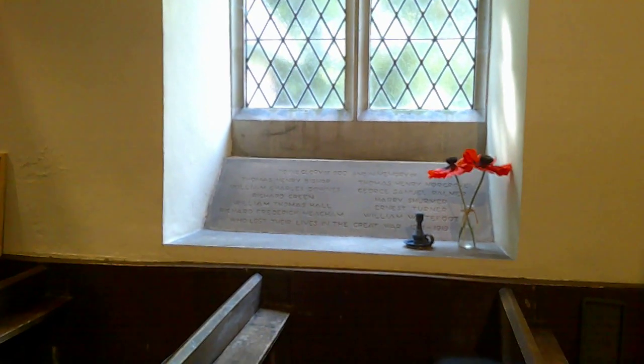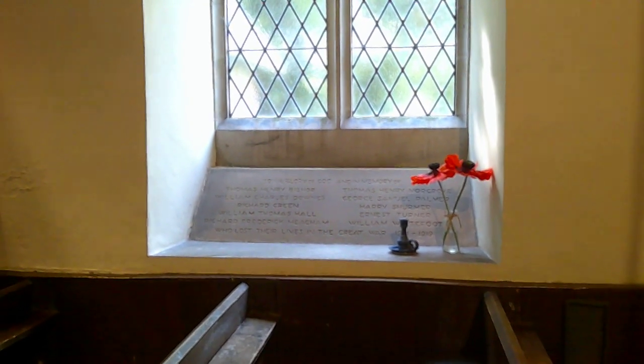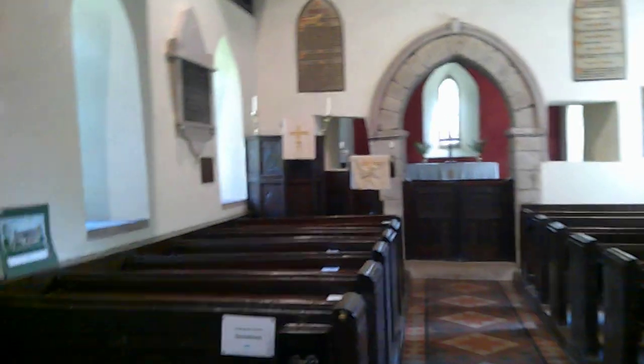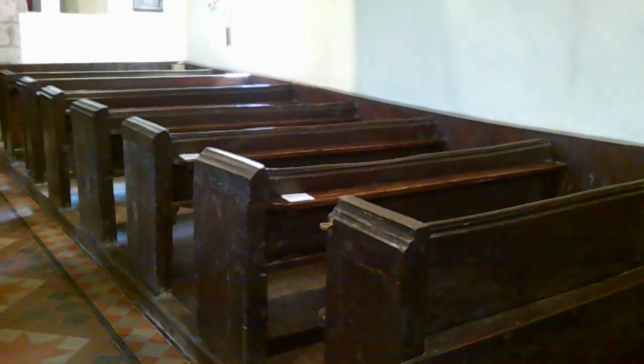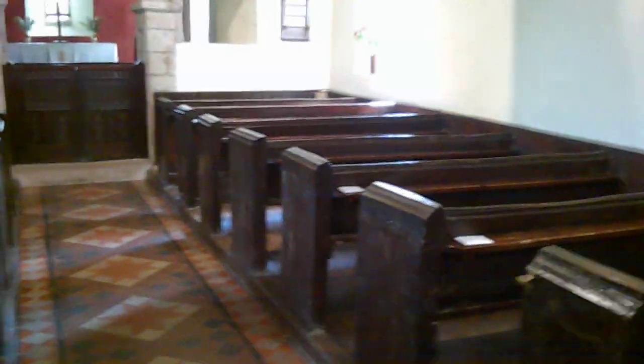We have the war memorial. It's a type that you see sometimes, the windowsill carved with the names of the men who lost their lives in the Great War. The rear seating is Victorian, but the seating forward of the porch, there's a door. That door is about 700 years old. So looking very, very good for the time. But these seats are easily 15th, 16th century. They've been restored. They're very much like the ones at Tugford, indeed.